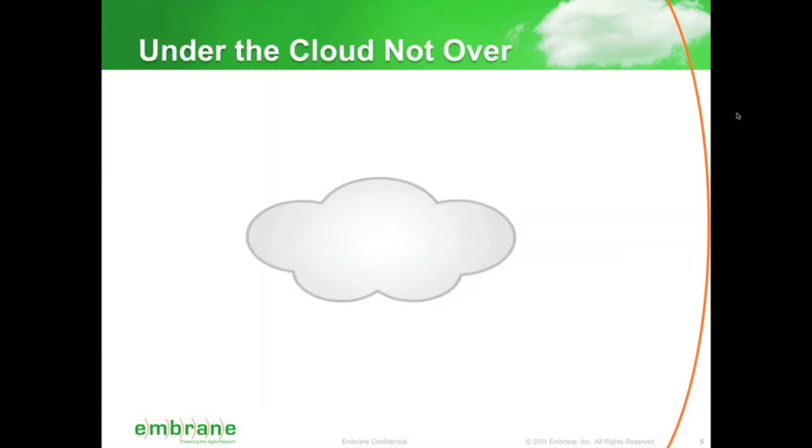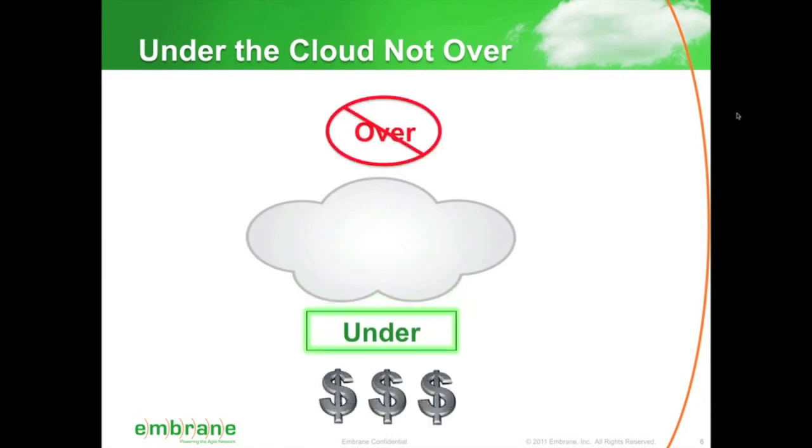The bottom line is this: the cloud changes everything. It requires new ways to deliver services and a new mindset for providers of services and users of them. In this new world, it's better to go under than over.